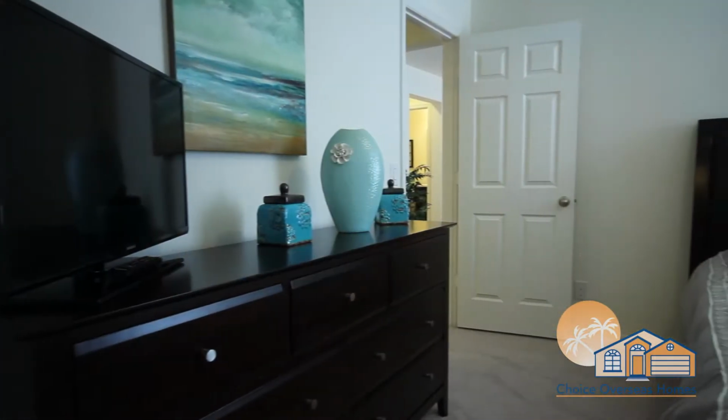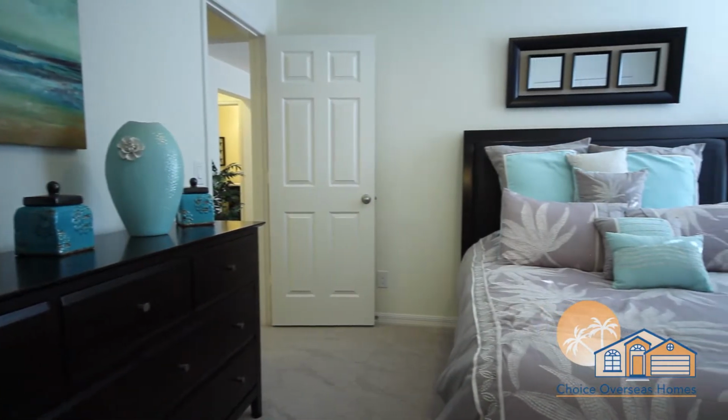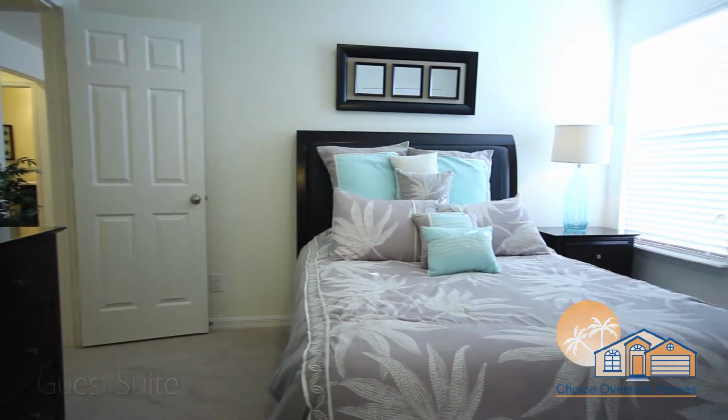A modern guest suite is next, this time with a full-size bed, a flat-screen TV, and an all-suite bathroom.